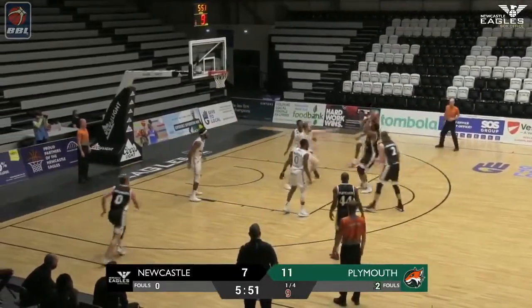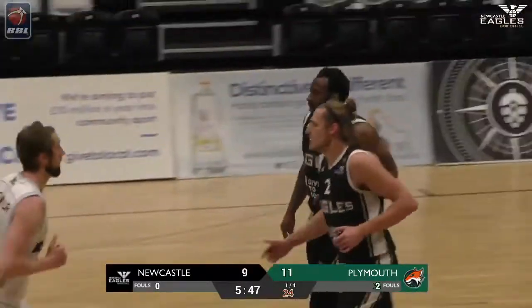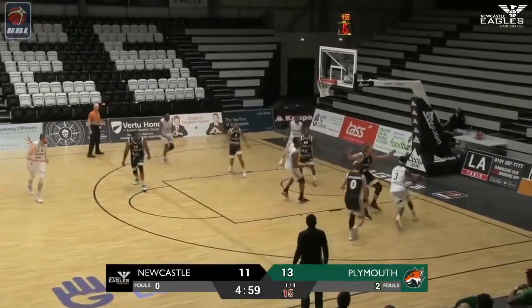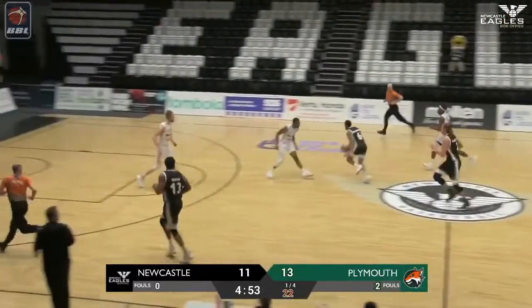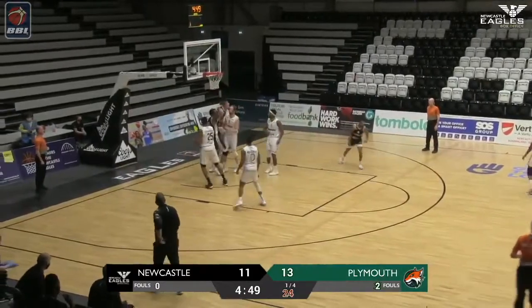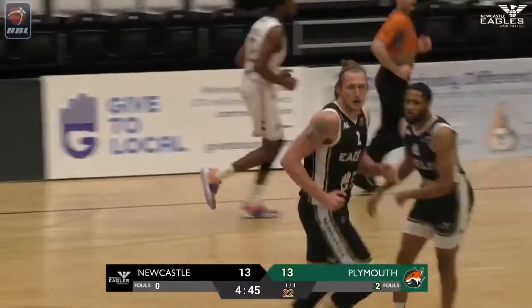Here's Edwards, nice pass to Defoe. Defoe from the elbow where he's almost automatic these days. It's up there and tips that one in. Pulls the Eagles back to within two. What a block that was indeed from Rex Pfluger coming from behind against Mike Ocharobia. Evan Maxwell stretches over his defender and lays it in for two, and suddenly the Eagles are level at 13.